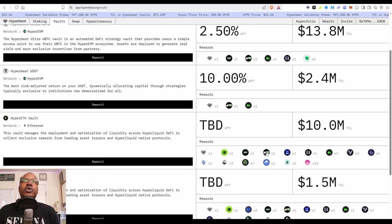If you do go through some of these projects and find some dope ones, like this Ethereum, when you deposit Ethereum, there's a lot of ecosystems that want you to deposit Ethereum, and this changes all the time. They're adding more to this all the time. So let me know if there's any protocols on Hyper that are your favorite. Also, let me know if there's any NFTs on Hyper that you think I should be checking out.